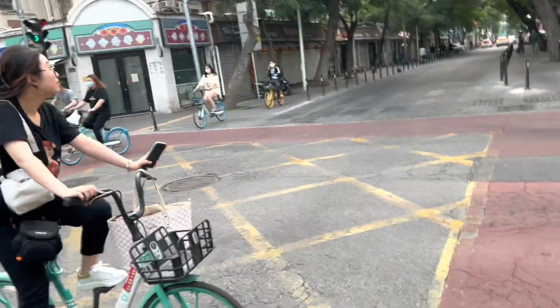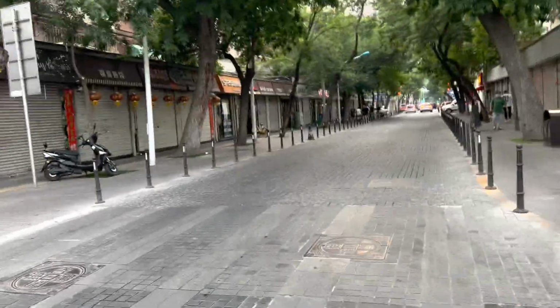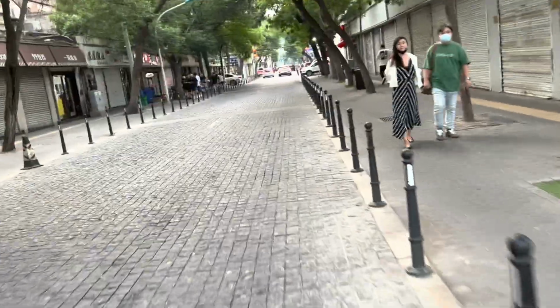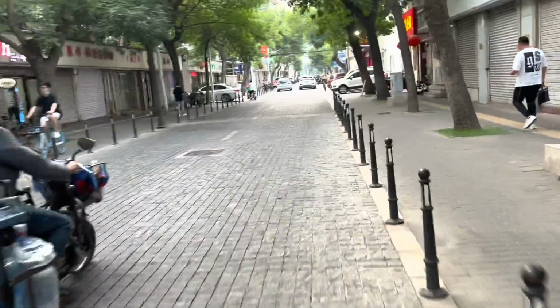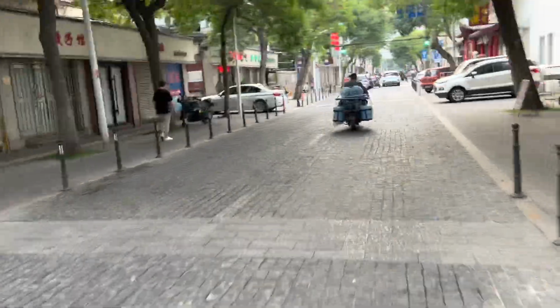Okay, oops, nearly had a crash right here, my fault. All right. By the way, what was that? Her bike had like a real honk. That's pretty cool. I was a bit surprised by that. I thought it was like a car, but it was actually a girl on a bike. That's pretty awesome.